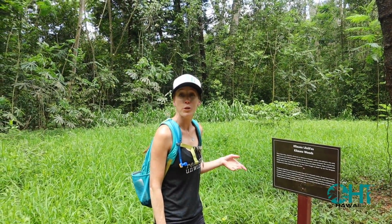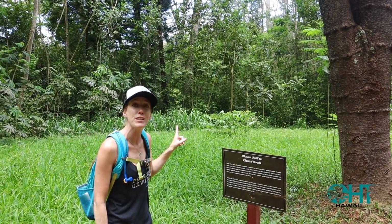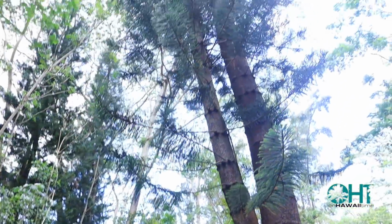We are in the Kilauea woods right here, and these Cook pines were planted in the 1950s to be used as Christmas trees, but not all of them were harvested, so that's why you have these big giant trees surrounding us right here.